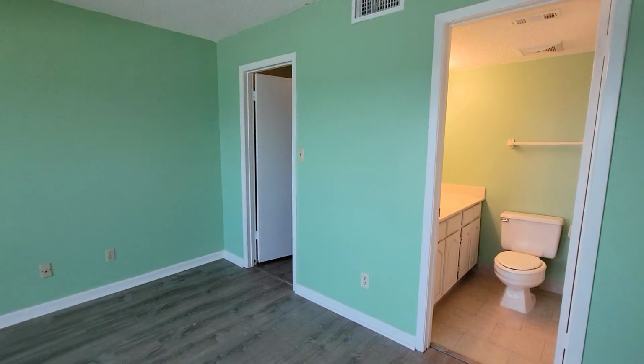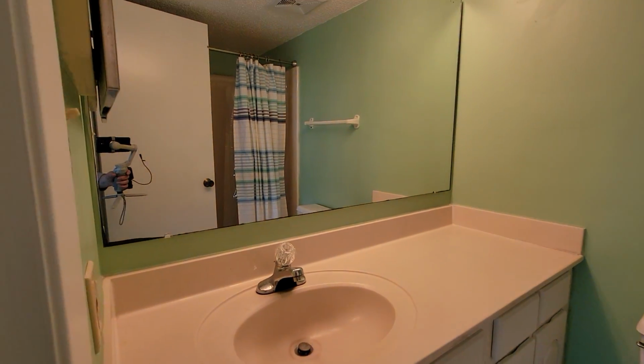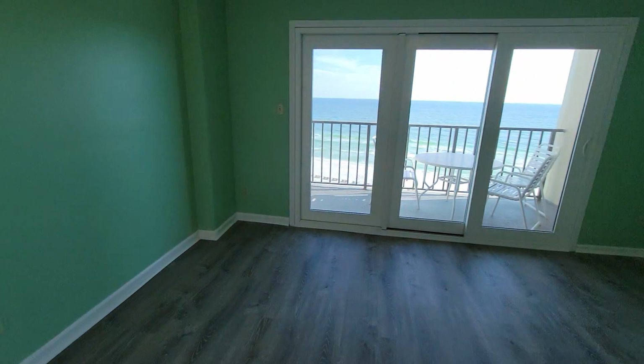And you have another bathroom here. So here you have a shower and tub insert. One piece, which makes it easy to wipe down, and then another walk-in closet.